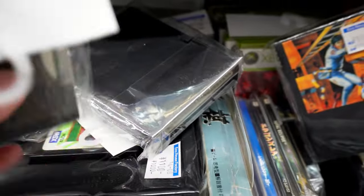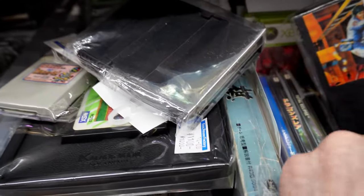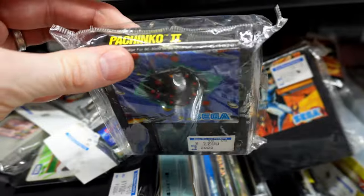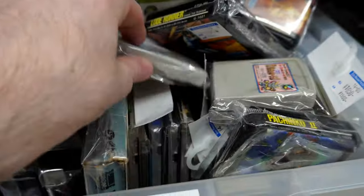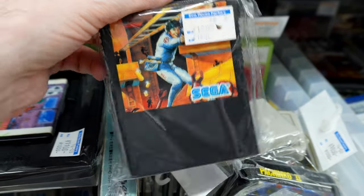We got Final Fantasy, 4,000 yen. What is this? Master System game here. Pachinko 2. Get out. Get out. Load Runner for the Master System. Look at that awesome artwork.